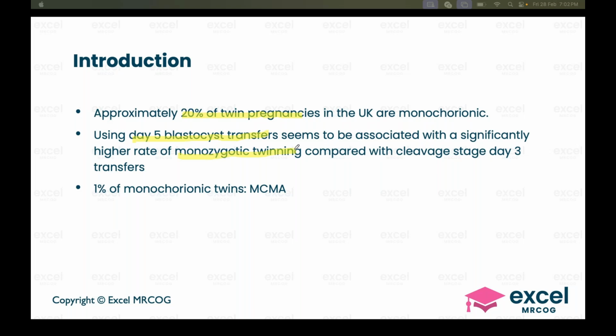So the blastocyst is a more differentiated stage, so that when it divides, it is likely to have one single placenta, isn't it? So that is why blastocyst transfer is associated with monozygotic twinning. So this is kind of self-explanatory.